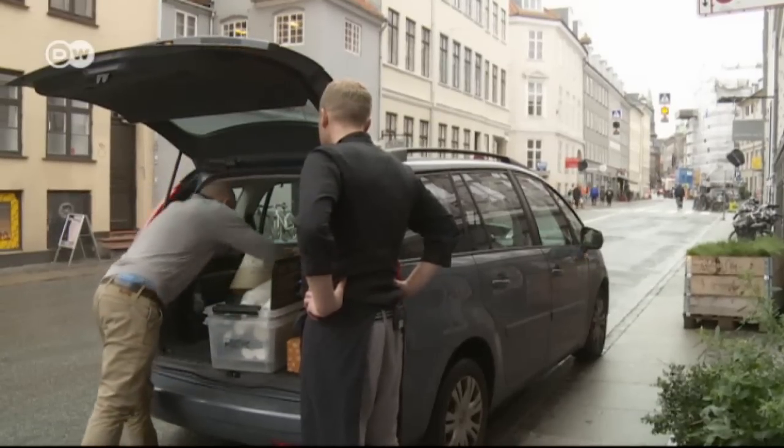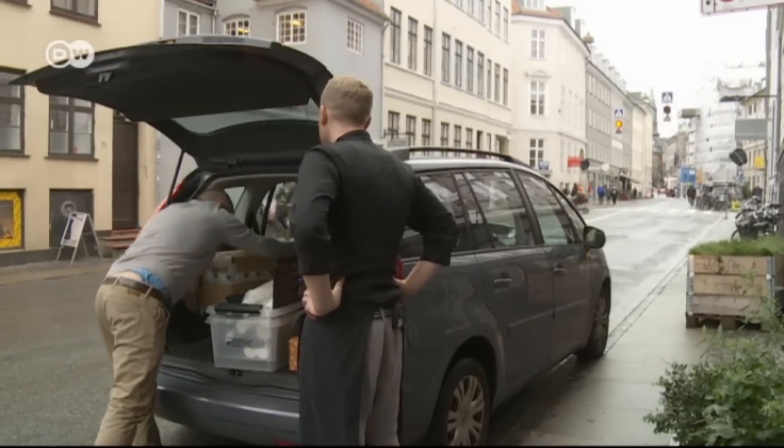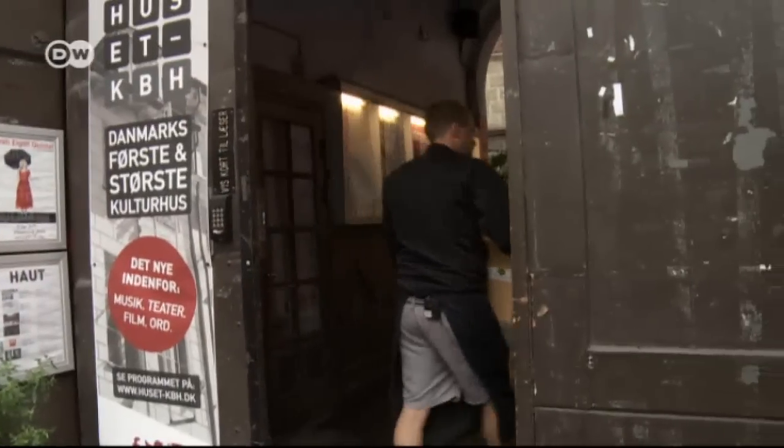Word has got around, and nowadays shops with leftovers get in touch. Today, a cafe owner personally brings fresh coffee beans that he doesn't need.